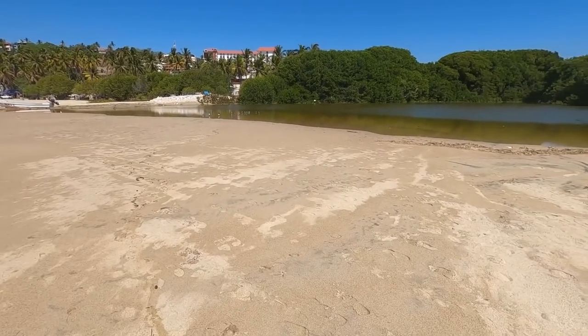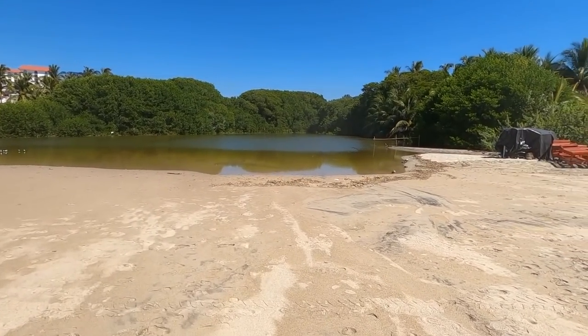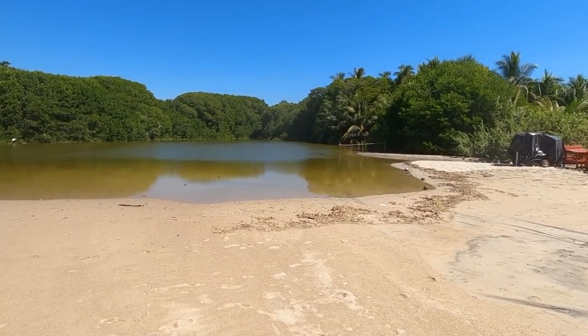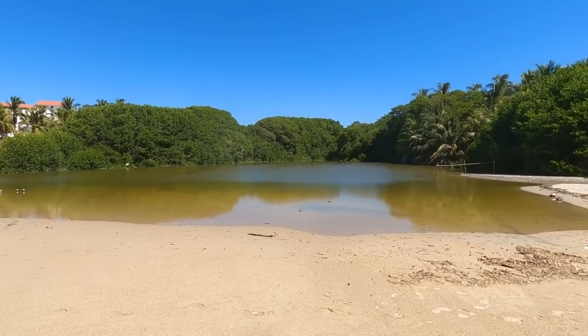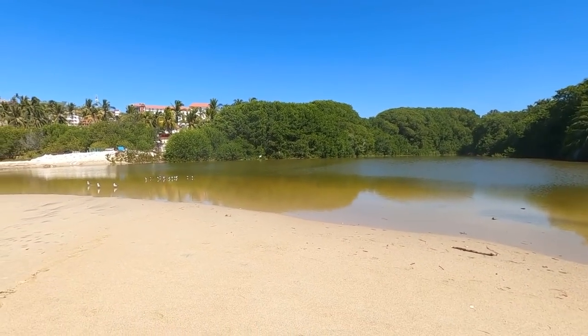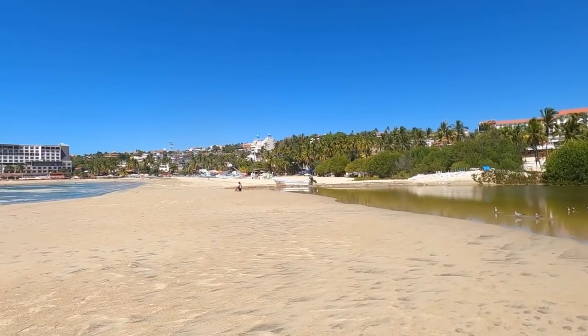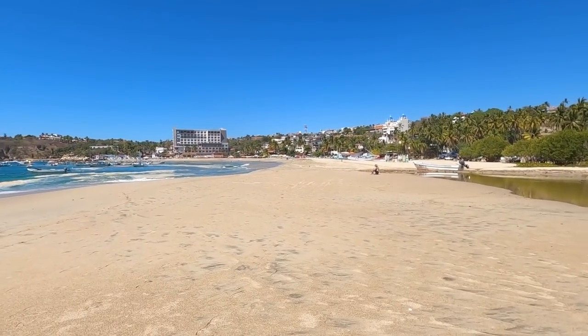So at this corner of the beach, there's actually a little freshwater lagoon. I don't know if people swim in there, I'm not gonna swim in there, but yeah, it looks pretty beautiful with the plants and trees around. This area is really nice actually, as you can see, super green. Loads of hotels and stuff hidden away.